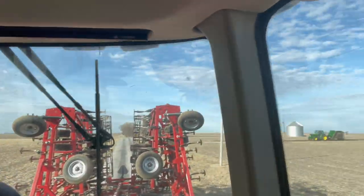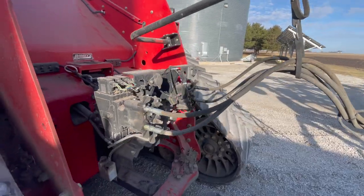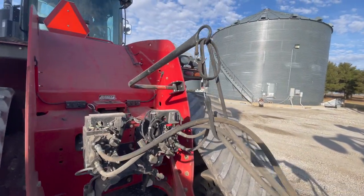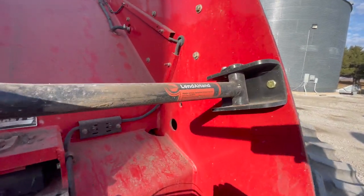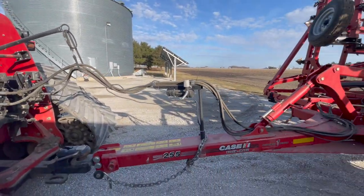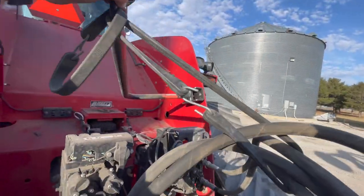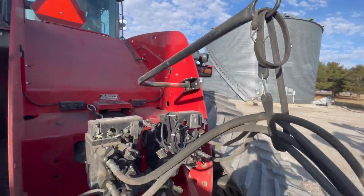Well, I got it hooked up. Batwing's coming home. Take it to the farm, hook the hydraulics up. Well, I got it all hooked up. Don't know if you guys have ever seen one of these before. It's called a lend-a-hand. Holds the hydraulic hoses up. Man, it's slick. It moves like this. Pretty nice.